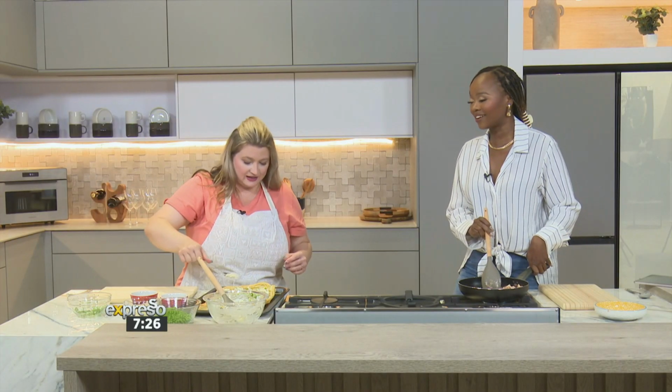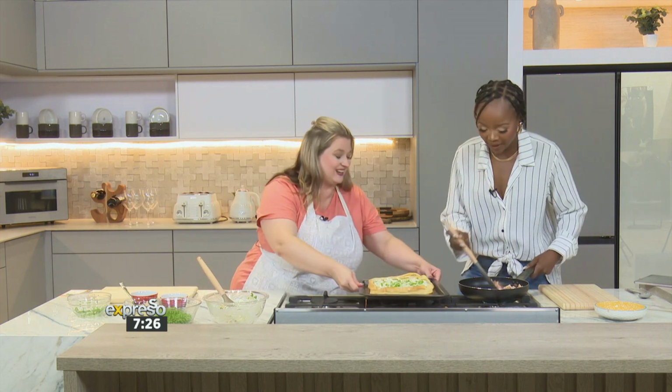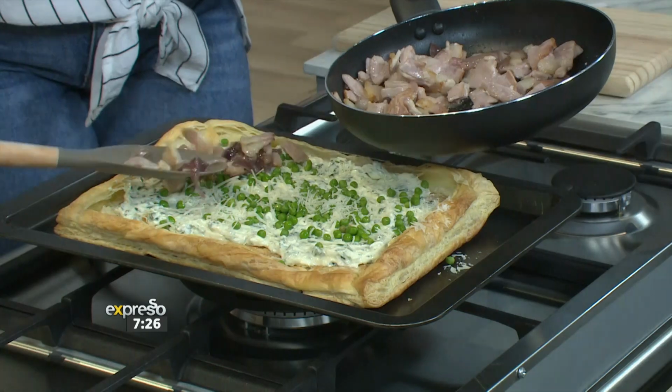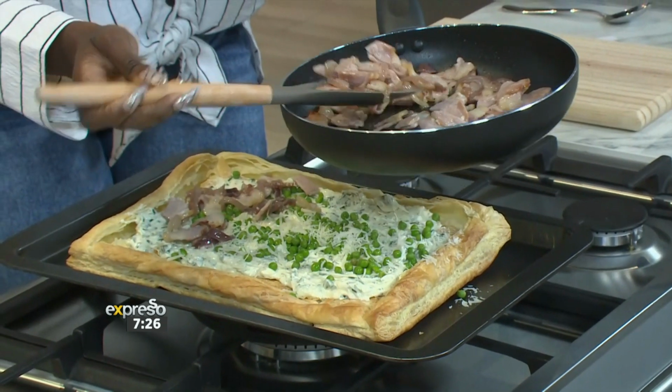Exactly. But at least with this, nothing can get burnt really, because we're just going to be popping it into the oven, correct? Yes, that's right. If you would just pop the bacon and the onions on there. I can do that for you. As you see fit. Well, actually, you know what? Let me take over. Please do.